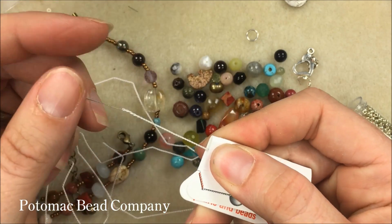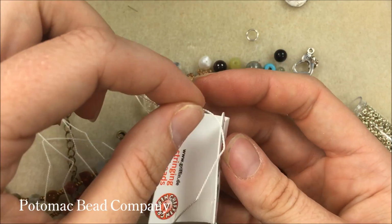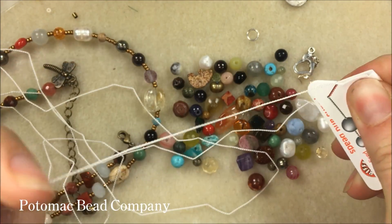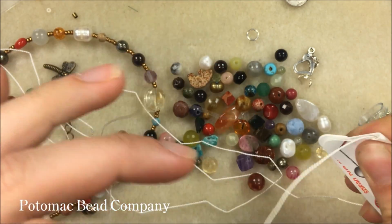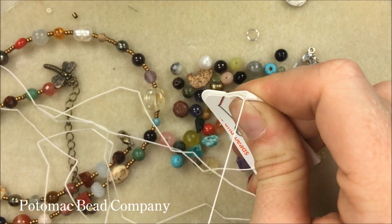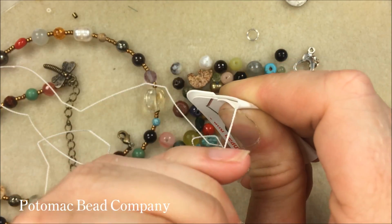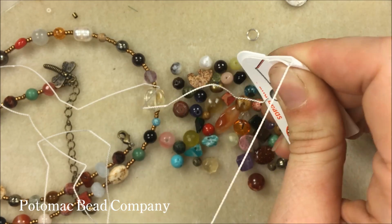Because I'm going to use all of this silk here, because I already had it for another project, I'm going to fold over my card. And I'm going to pull the silk through the card, stretching it as I go. I'm holding right after the needle, so that way I make sure I don't pull the needle off. And I'm giving a lot of tension and pulling through. The reason I have that cardboard is because I don't want to give my fingers rope burn. And you can pull it through.